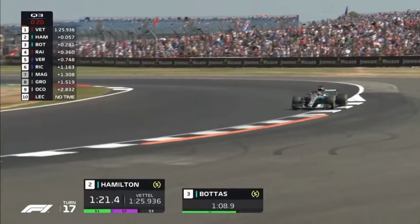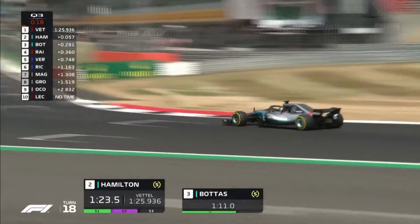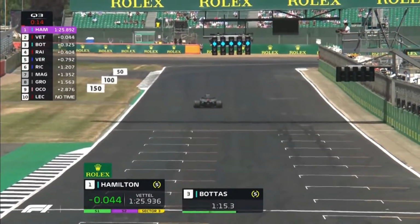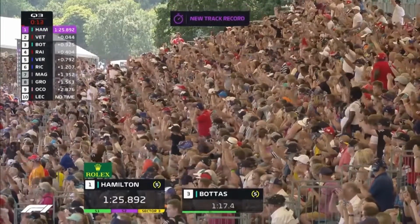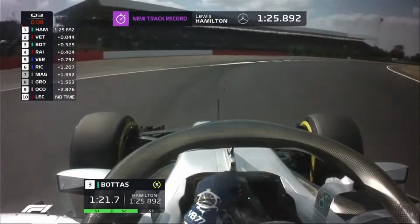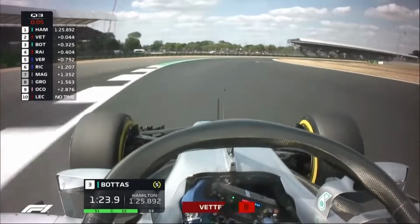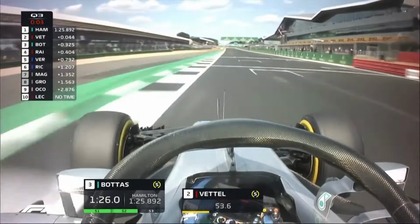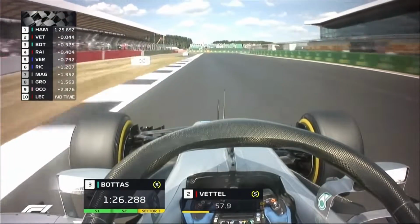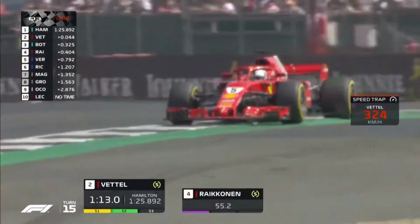Sebastian Vettel, a tenth down in the first sector. He's not found the time he needed in the first part of his lap. Hamilton crosses the line. Hamilton is back on pole position. They love that in the grandstands, but it is not all done and dusted yet. Valtteri Bottas will be next to cross the line in the other Mercedes. Can Bottas get on the front row? No. Valtteri Bottas misses out on a front row place for the first time in 4 races.